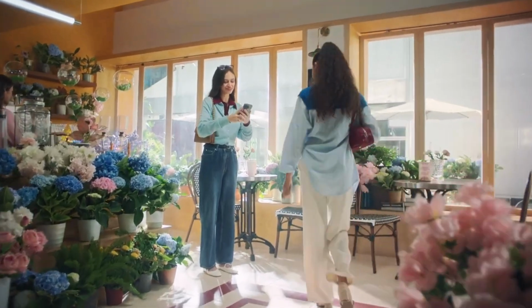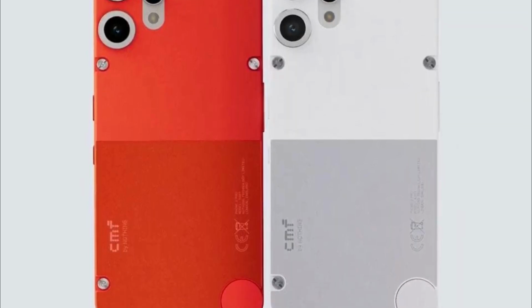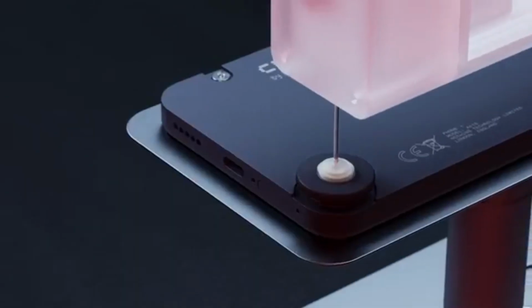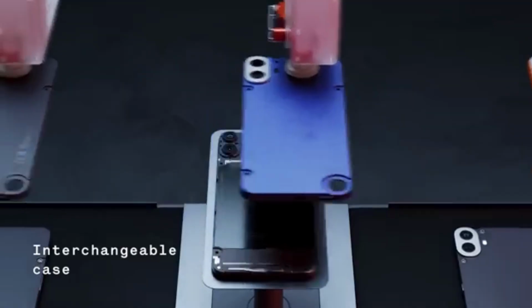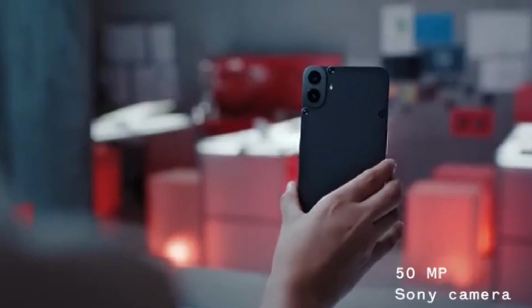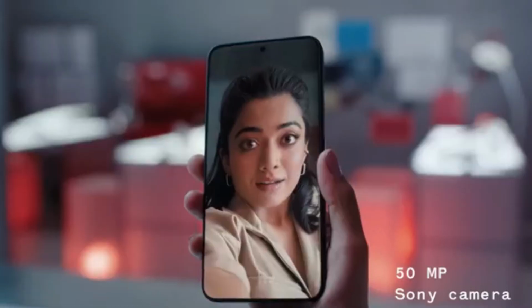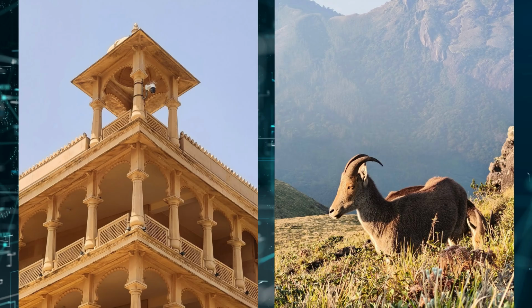The CMF Phone 2 Pro introduces a bold new look with a dual-tone finish in striking orange and clean white options. Its design brings back the rotating dial and visible screws, strongly suggesting that users will be able to swap out the rear panel. This year, the camera module has expanded from 2 to 3 lenses, indicating a serious upgrade. And the sample pictures taken from the phone have given a pretty good idea how good the camera is going to be.